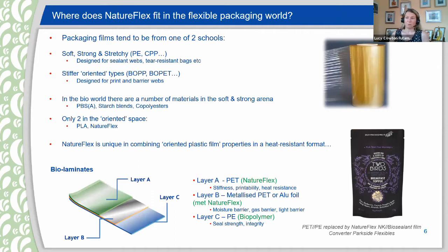So in terms of where NatureFlex fits in the flexible packaging world, I think it's fair to say packaging films tend to be either the soft stretchy films like polyethylene and cast polypropylene, or the stiffer, more oriented films like polypropylene and polyester. And what you generally find for biofilms is that the majority of them are soft and stretchy, so they're much more like polyethylene, which is why a number of these materials are used as carrier bags or caddy liners. There are only really two in the oriented space, so that's PLA and cellulose film, or our NatureFlex.